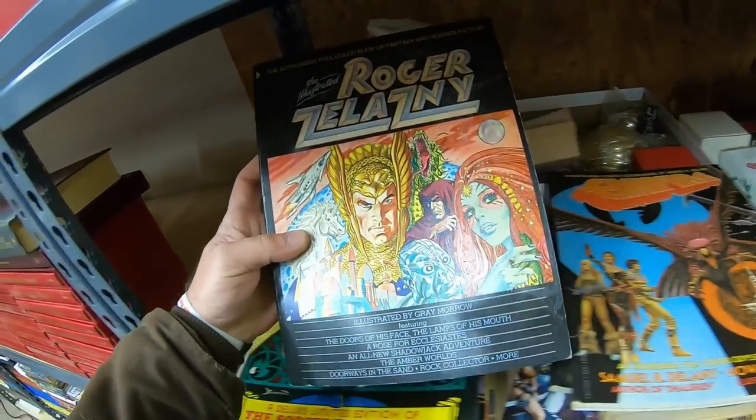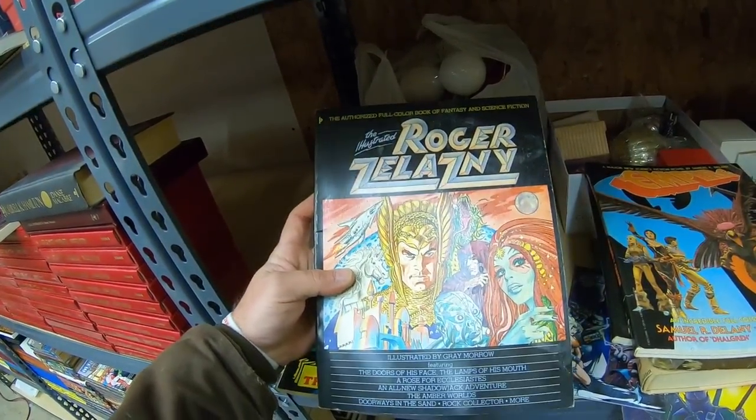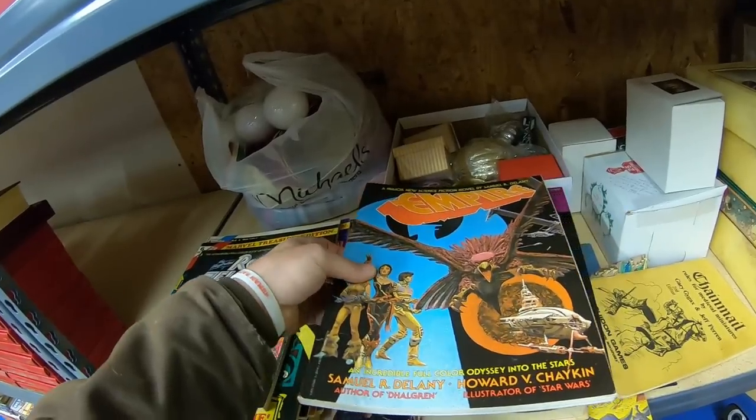We've got some illustrated books here. This is pretty interesting. Empire.